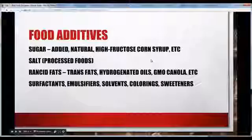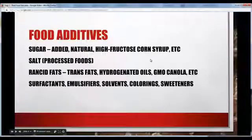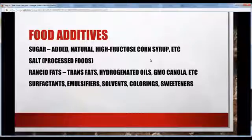The other things that they do, like the surfactants and emulsifiers and solvents, are designed to change the texture of the food. Like a cupcake or a cookie or a cracker, for example, that texture is not natural. They've added things in to make it look and taste a certain way, because they know that's what we like. They know that we like the texture better. So you have to really learn about those. I'll give you a couple examples: soy lecithin is a common one that you could find on your ingredients label.